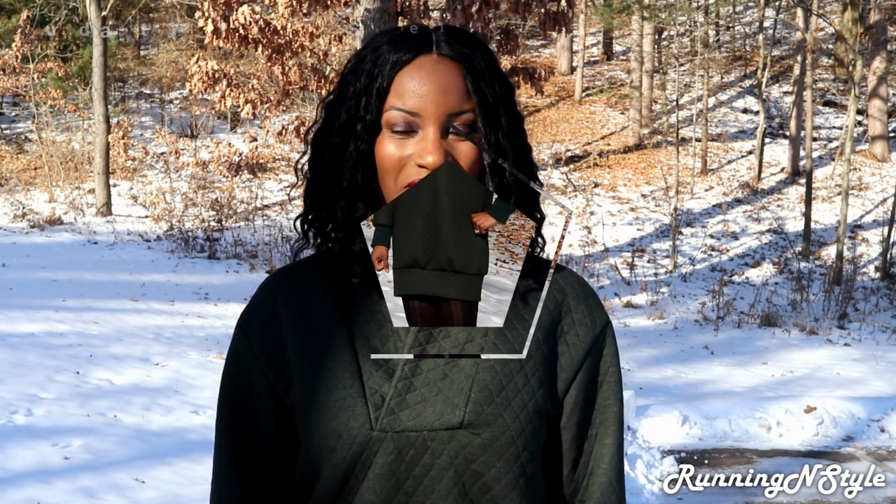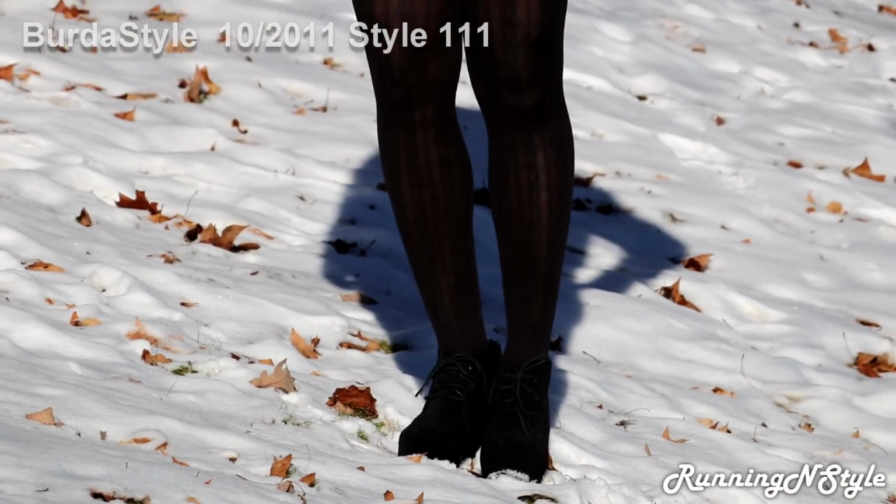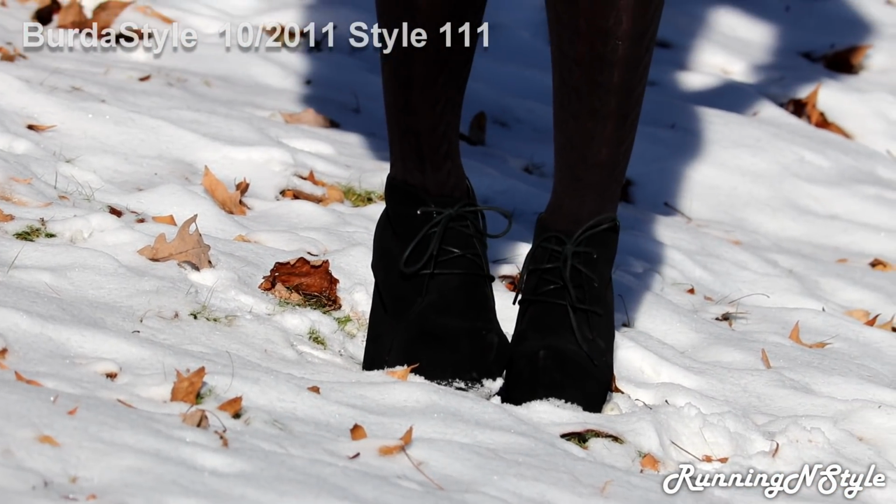First up, I have this lovely sweater dress and I will meet you in the next clip. First up is the balloon ride pullover sweater dress from RunningNStyle.